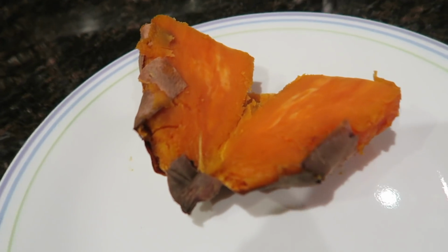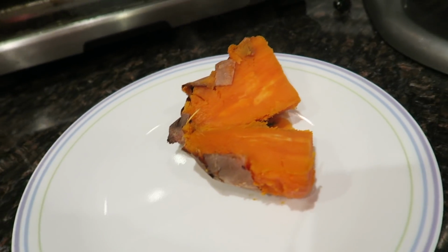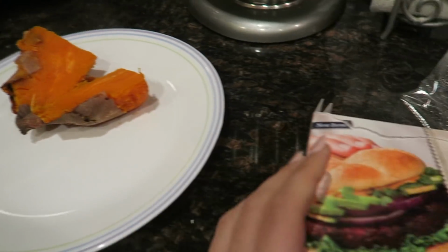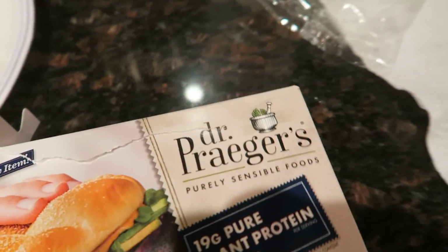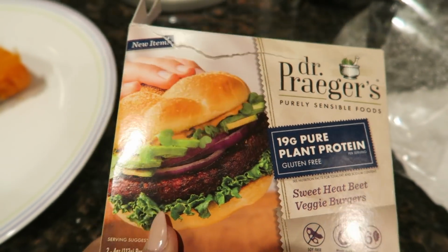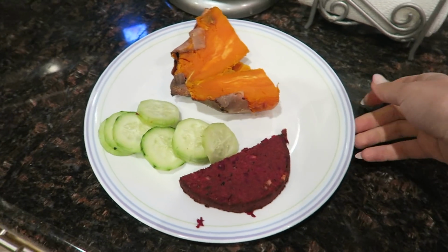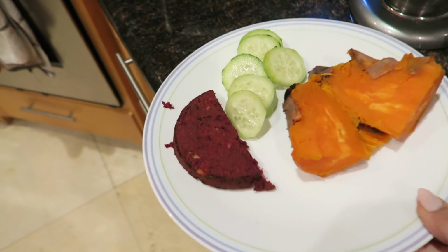Okay, so I cut my sweet potato in half, and I'm just gonna have this for dinner with this protein patty that I use a lot, and I love it. I'm also just gonna have half a sweet potato. I'm just trying to see you.